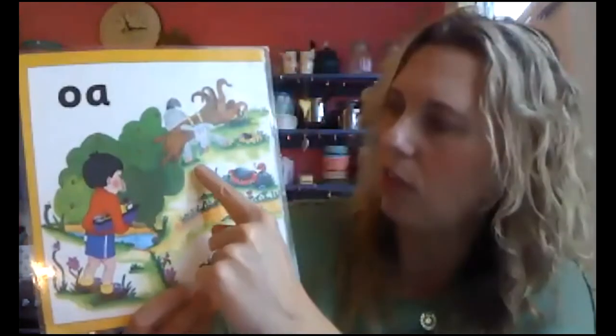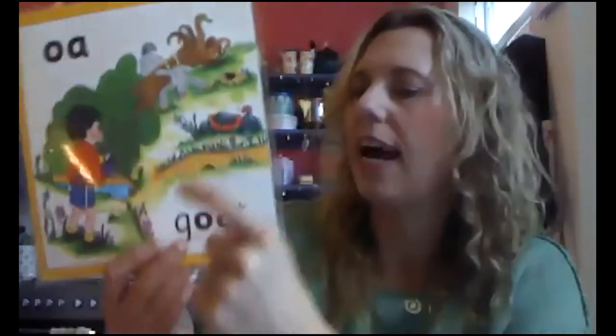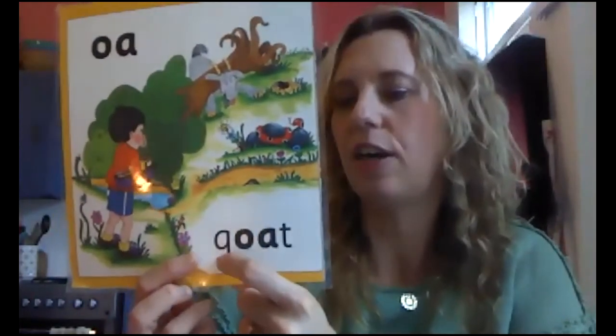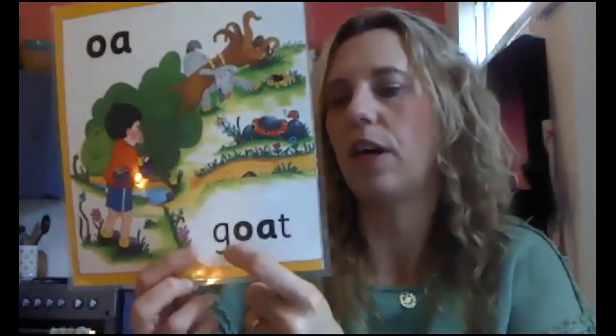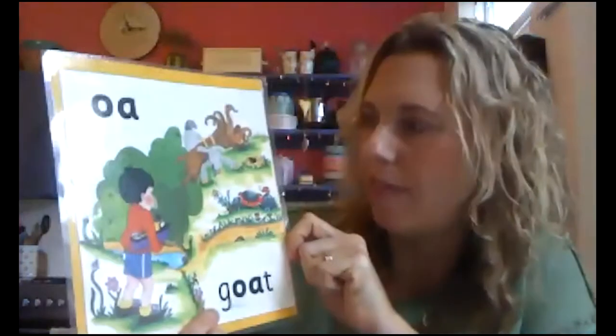But even worse than that, what has the tree fallen on? Can you see what it's fallen on? Does anybody know what that is? What's that animal? It's a goat. And what sound has goat got in it? Goat. At the bottom, it says the word goat. Can you read it with me? Go. O. And you sound O. Go. Oat. Goat. Well, it's very shocking.